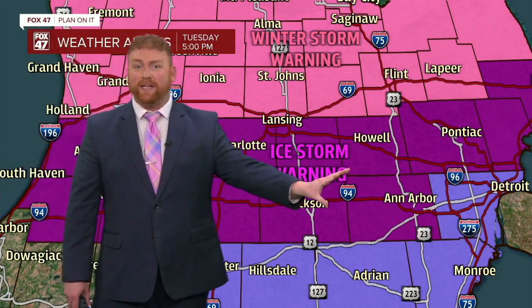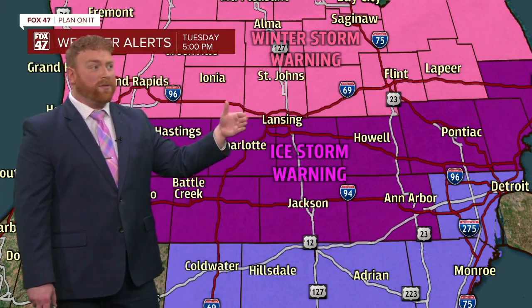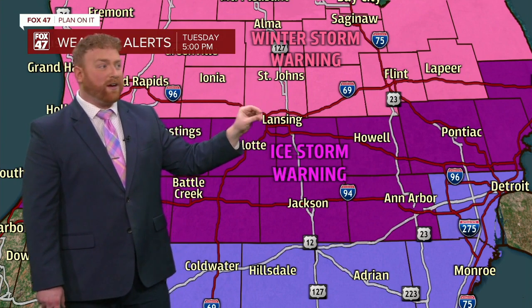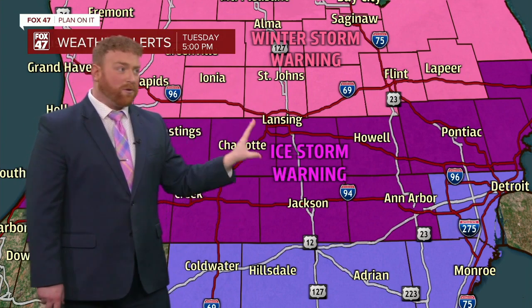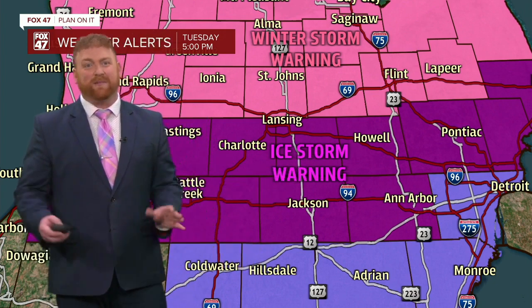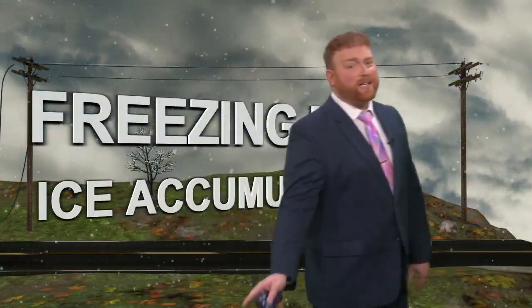So an ice storm warning is in effect with a winter storm warning to the north. That just means that we'll have some snow falling on top of some of the ice, but the ice totals up there will be a little bit less than those, of course, in the ice storm warning, and even less down to the south, where we might have some melting, with a flash freeze possible as well. So really a lot going on here. I want to break down freezing rain ice accumulation for you here.